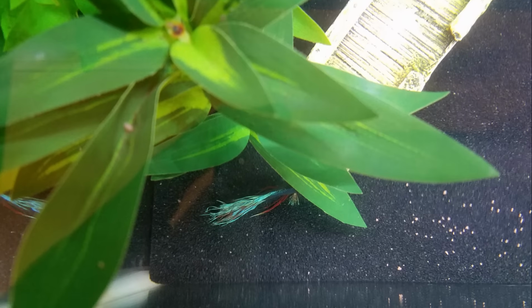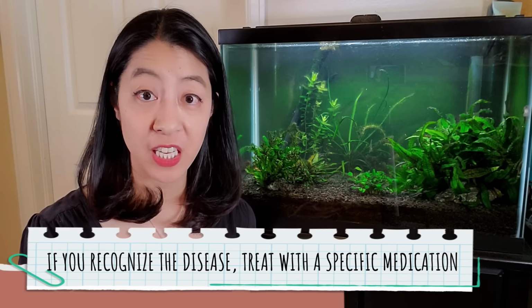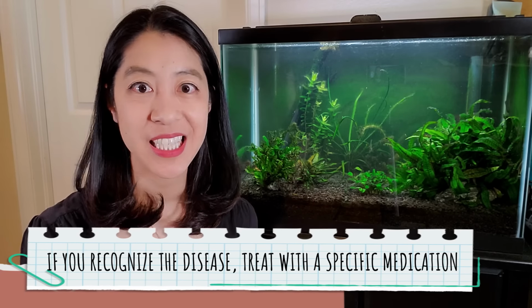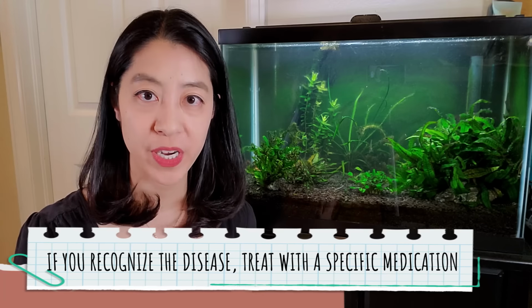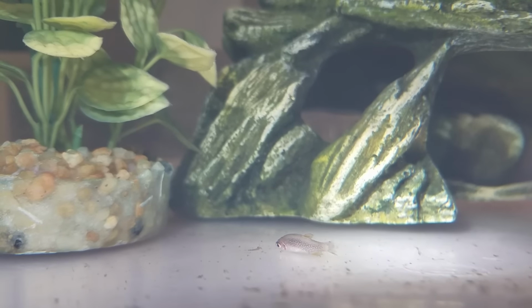Things like columnaris, which I've had and wiped out all my fish just like that. So if you suspect it's a bacterial infection, go ahead and treat it with an antibiotic like erythromycin and follow the instructions on the manufacturer's website. However, if it's another specific disease that you recognize, again, go ahead and seek out that particular medication and treat it with those instructions. In many cases, we don't know what the disease is.